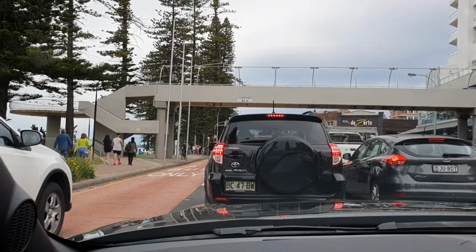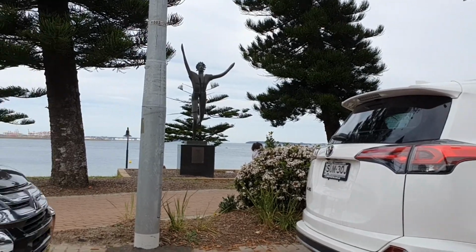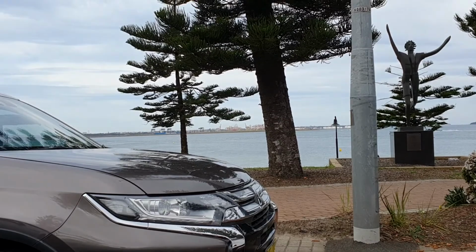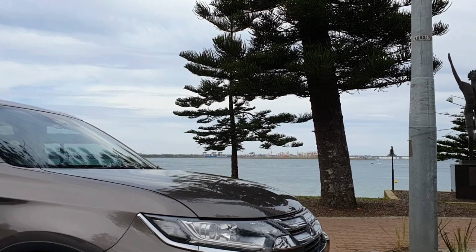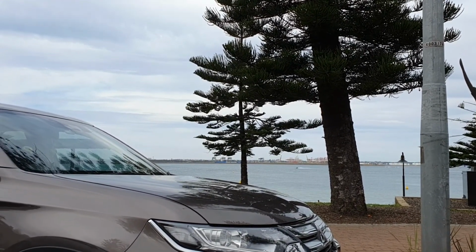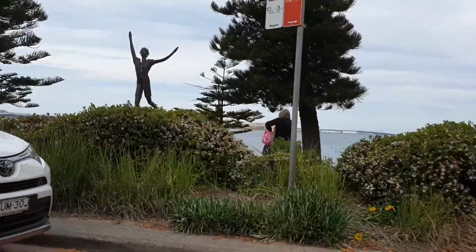So we're in Brighton now. Down there where the cranes are is where the airport is. But as you can see, it's pretty empty. There's not any planes taking off or flying in. It's usually one plane after the other coming in, another one's taking off.